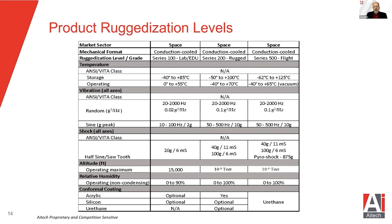Additionally, these products use the full space-rated components on the board. The Series 500 typically uses EEE parts per the NASA standards for high reliability, for radiation performance, and for quality control.